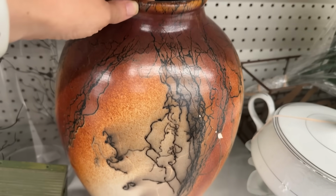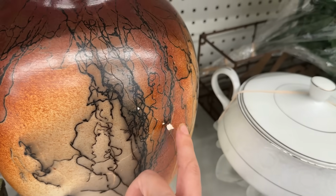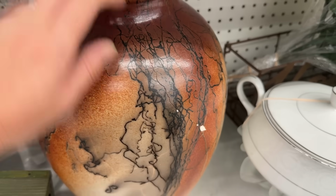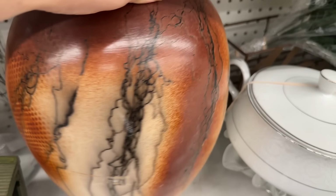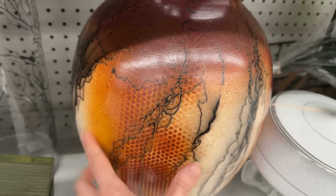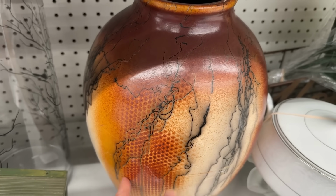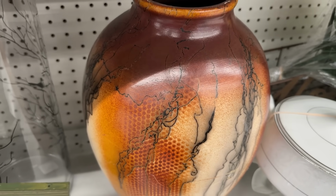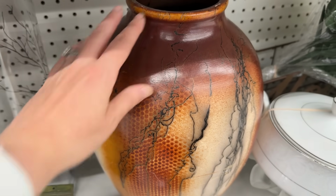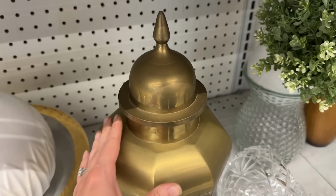So I just got so excited about this piece, but then I turned it around and it has a big significant crack through it and a chip there, which is such a bummer because it is stunning. All the horsehair detail, I mean, it's just amazing. Pottery with the horsehair in it does really well. So sadly, I won't be getting it because it's so broken and beaten up, but if it wasn't, it'd be coming home.